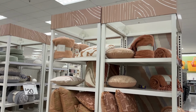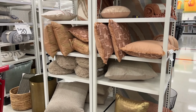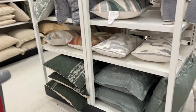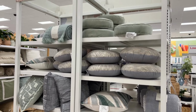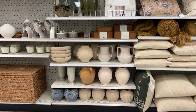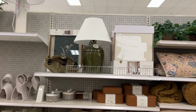So they also have a lot of pillows and throw blankets and tons of different colors. Over here, you see more blues and greens, darker greens. They're so pretty. Okay, look at all this beautiful stuff I just found. I found amazing vases. Okay, that is gorgeous. So we're gonna get up close and see some stuff.